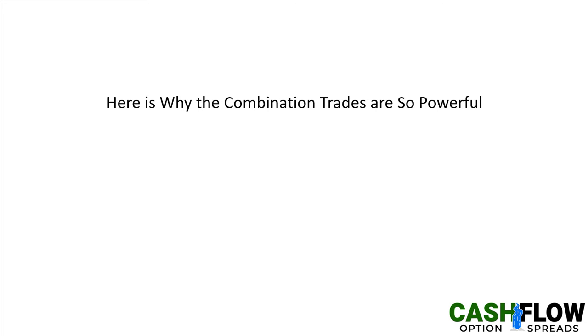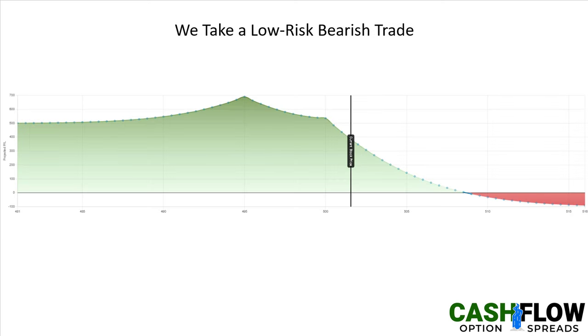Now, here is why the combination trades are so powerful, and everybody is going to understand this. This is really basic logic that we're applying. It's just a matter of finding the right opportunities that execute the logic that we're trying to achieve. And here it is. Step number one, we're going to take a low-risk bearish trade. And you'll notice this particular trade, and I believe this is in SPY, has a risk of less than $100. It is very bearish, right? I think at the time that I took it, the market was trading a little bit higher than that.